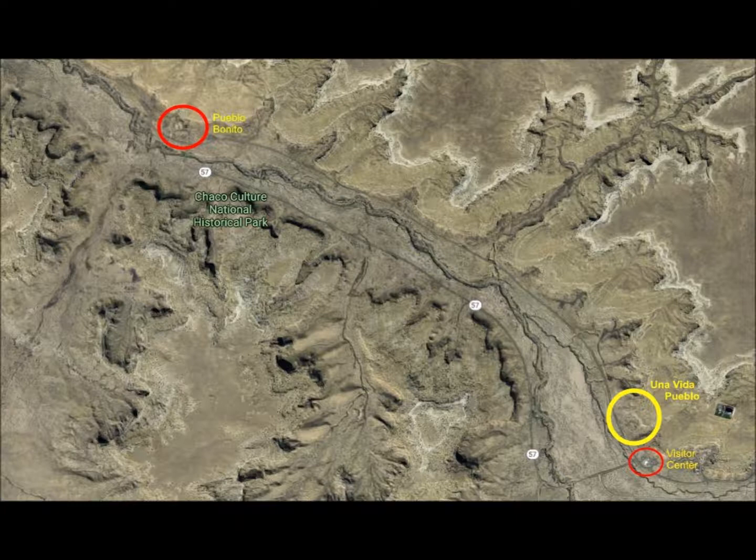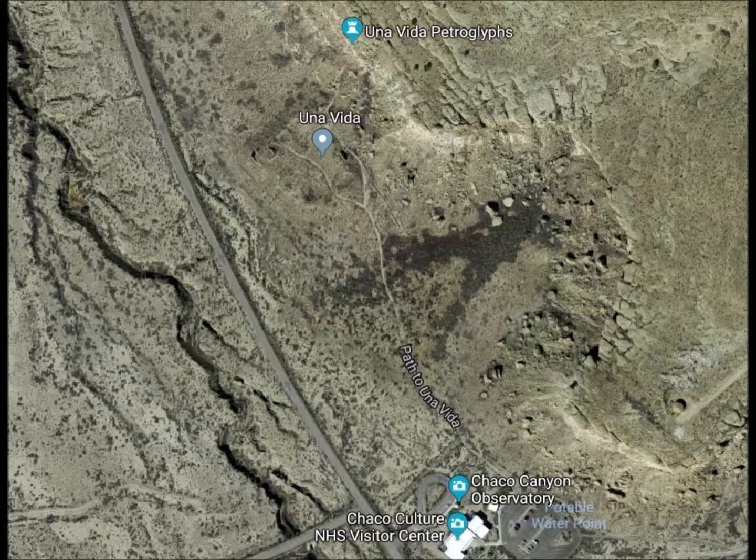The day I was there, no one else was interested. Una Vida is unimpressive compared to Pueblo Bonito and other great house ruins. In this view, you can easily see the relationship between the ruins of Una Vida and the visitor center. Note the huge gouge in the cliff on the right.